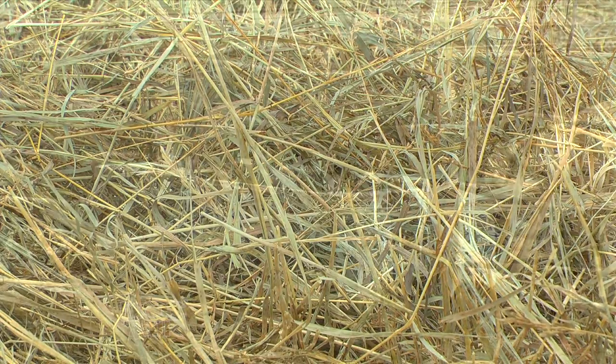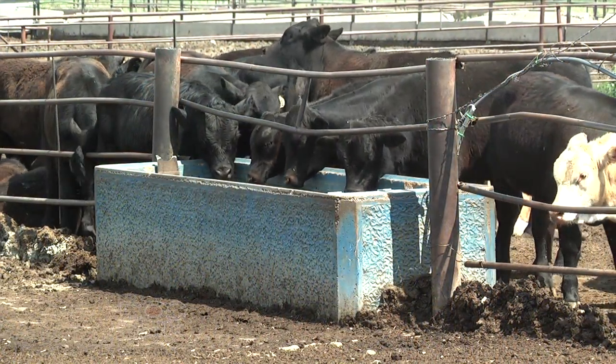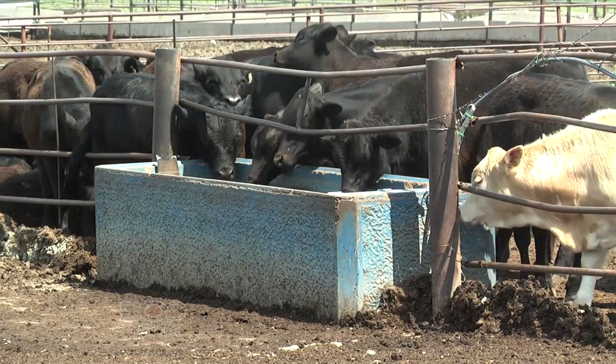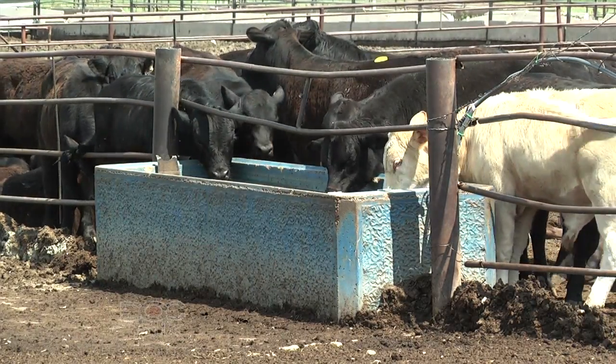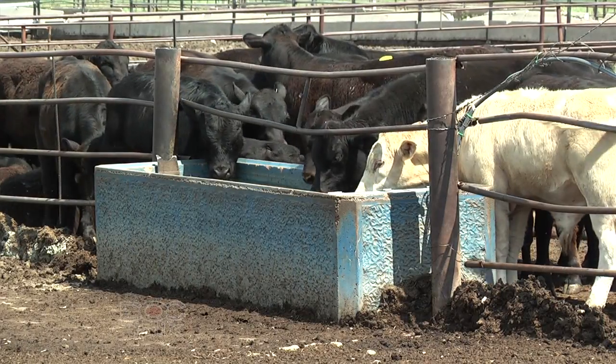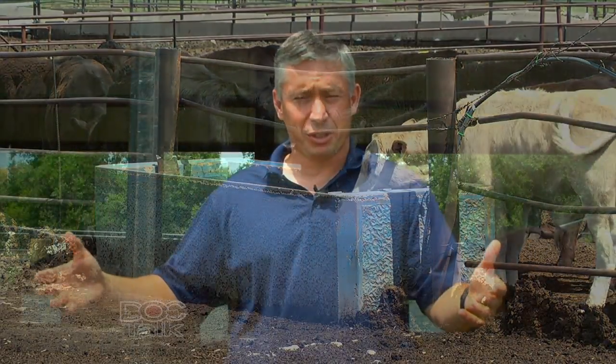The other thing I want to make sure of is water tank. And a lot of times when we think about water tanks in receiving areas, we think about the amount of space we have. And if you don't have enough space from an automatic water tank and it's hot out, we need to roll a silver tank or something with some increased linear water tank space into that pen, so that those calves can get around there and get a drink.